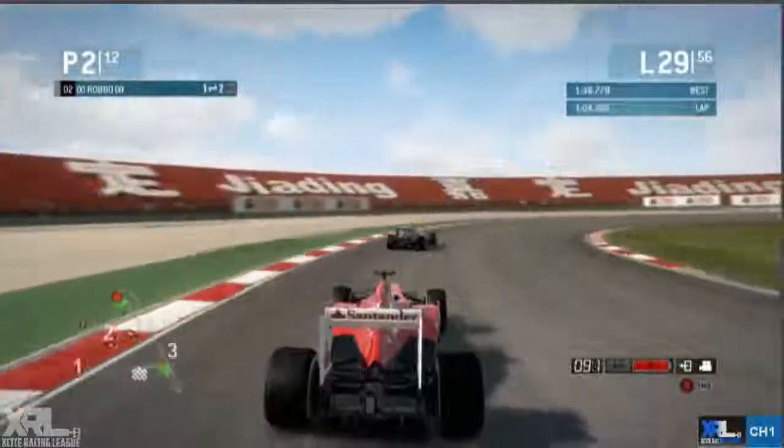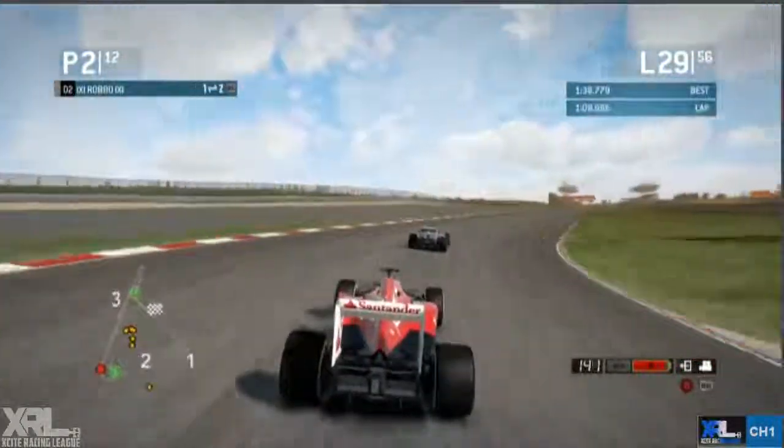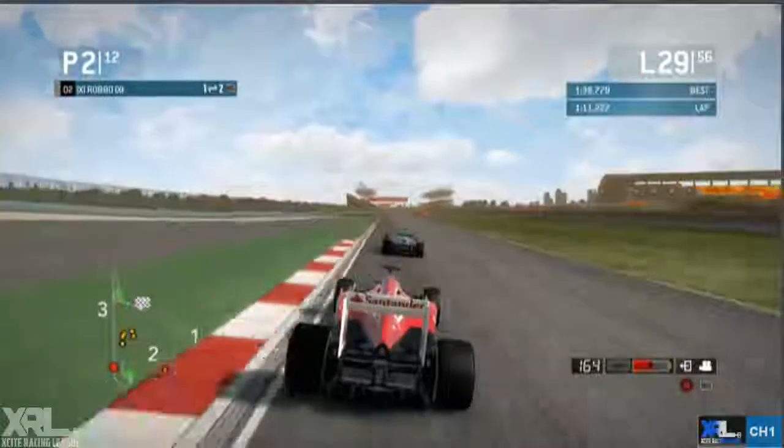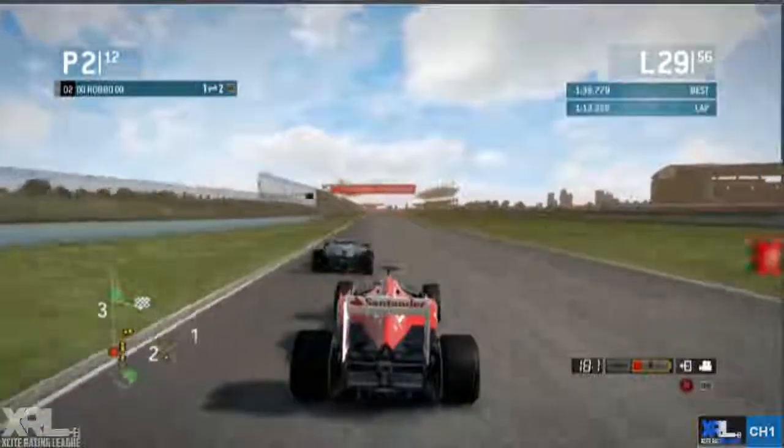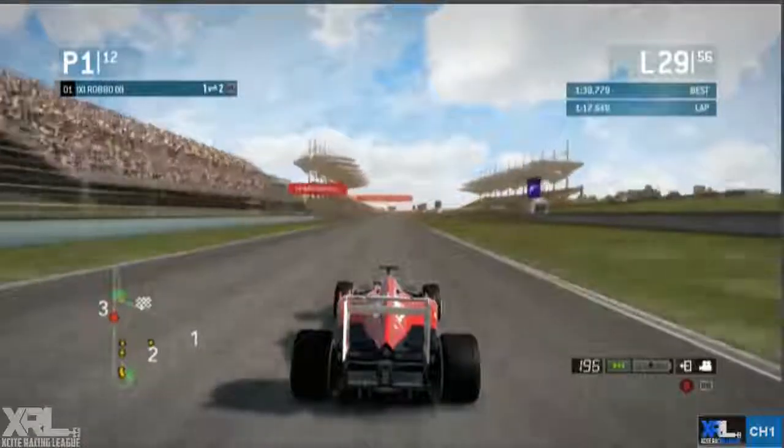And also Lightning's going very wide, risking going over the outside curve, which really slows your car down. Robbo's got all his curves as well, so this could be an easy pass. Oh, he's not even waiting for the DRS zone. Thank you very much, I'm through. Get out of the way.